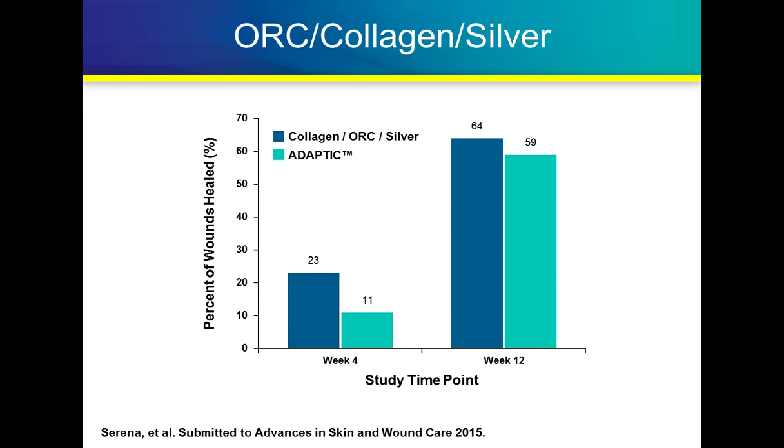Now, in this study, we did follow it out to 12 weeks, but I have to be honest with you, I don't think I'd use ORC collagen silver for 12 weeks. It's not the way we practice, but at that time, when we did the trial, everything was designed as a 12-week study. Today, I would do this as a surrogate endpoint study. I would just study it for 4 weeks. I wouldn't study it for 12 weeks. But we learn as time goes on.